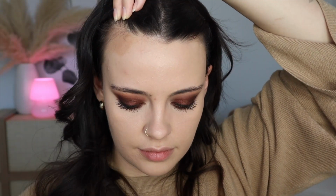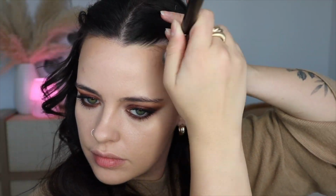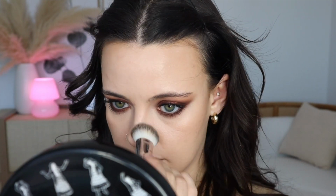I've only used this once, and I had used this after another bronzer went sideways on me, so I want to see what it looks like on its own. I'm using my Sephora Precision Foundation brush. I really like that. It applies so softly and it's very, very easy to blend out. These little hairs always make it look patchy over here, but it doesn't even matter because when my hair's down, that part is covered anyways, so I don't need to fix it.